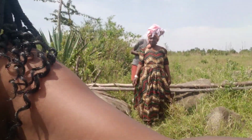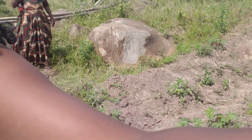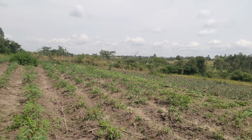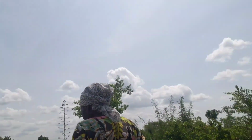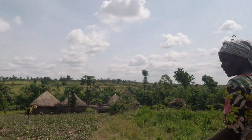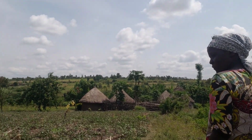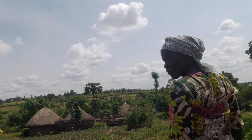She's able to jump. So, guys, these are sweet potatoes, with the cassava right here. Wow, look at the fruits in the compound. Which home is this? Very beautiful. I'm not yet sure if it's Philippi's home. Let's go and find out.